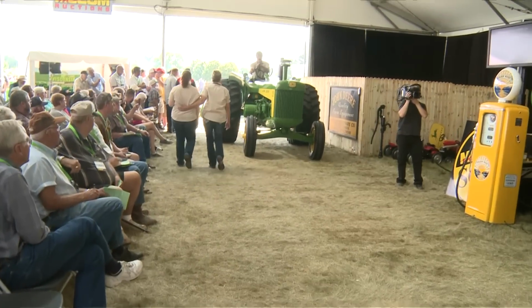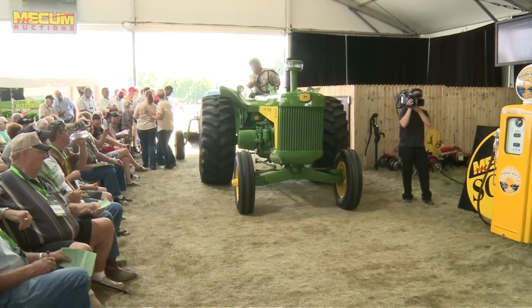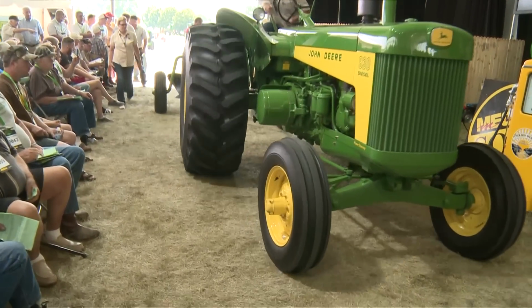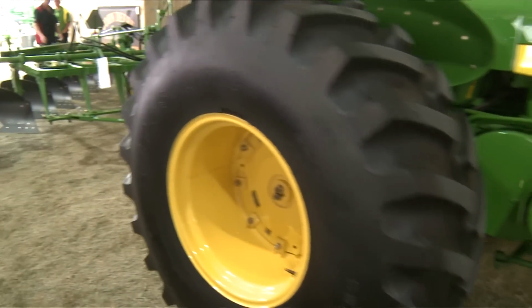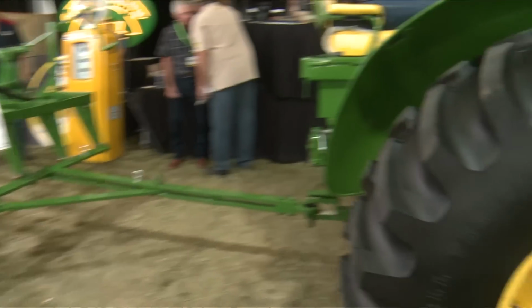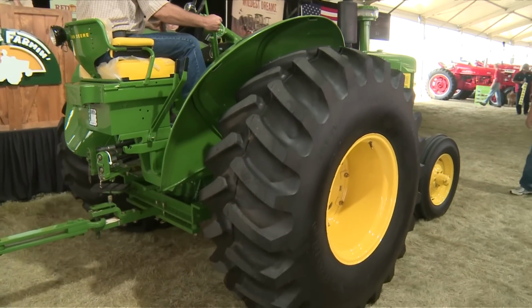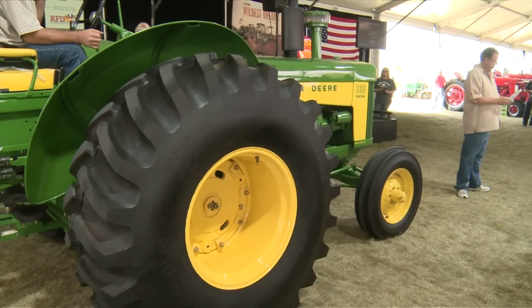Bringing us to lot S33 Max, which is a 1959 John Deere 830. Oh yeah, and this one here, I was really excited to see this tractor. I've seen this at a couple of different shows. This thing has just been restored, and to the point, got the electric start, 24-volt system, got the big tires on the back. Just a real beautiful tractor, no expense spared restoration. I was very impressed with this tractor. I believe it has dual hydraulics.